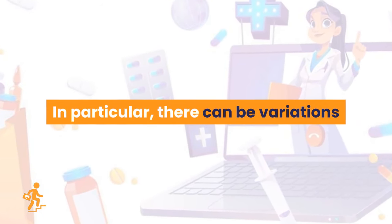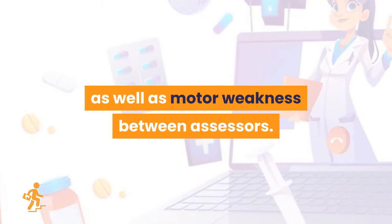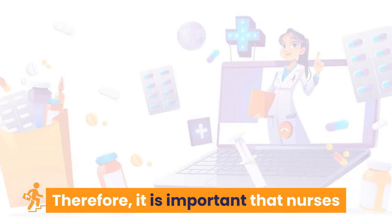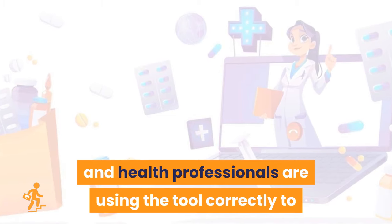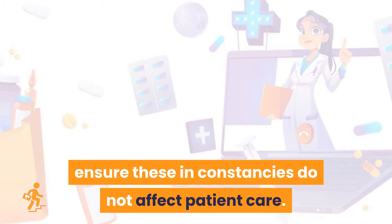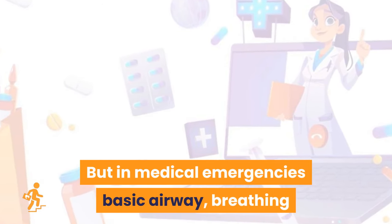In particular, there can be variations seen in the recording of pupil size as well as motor weakness between assessors. Therefore, it is important that nurses and health professionals are using the tool correctly to ensure these inconsistencies do not affect patient care. But in medical emergencies, basic airway, breathing, and circulation should be attended to urgently with the help of the senior.